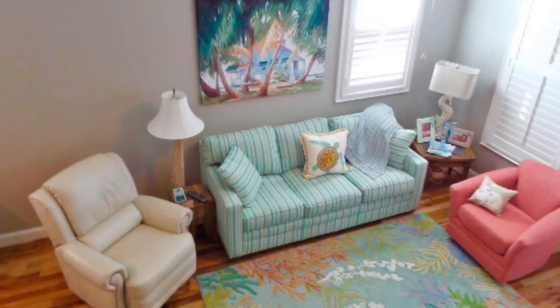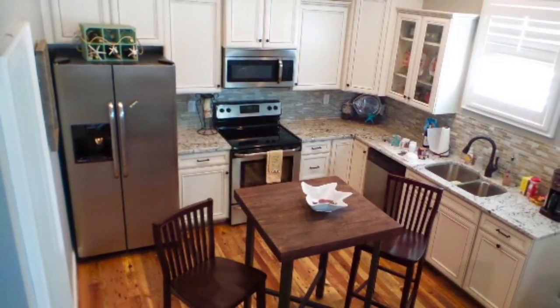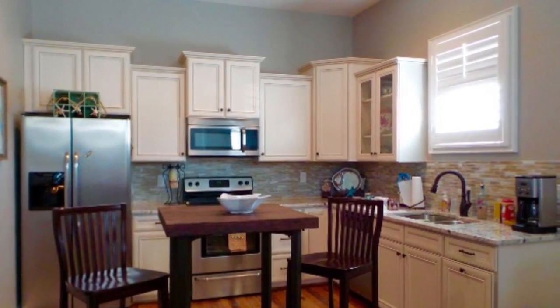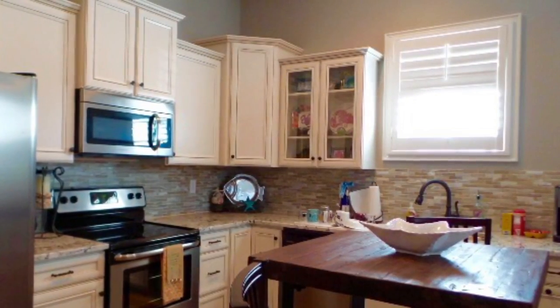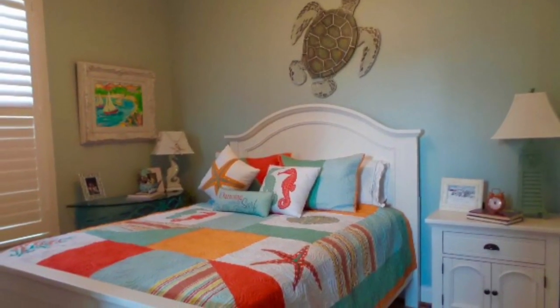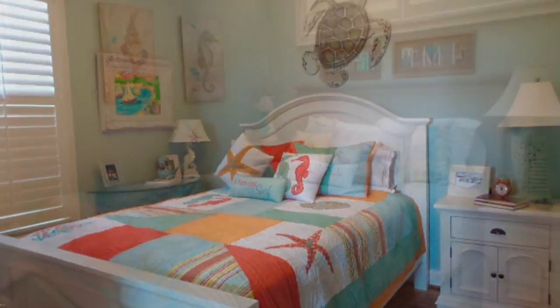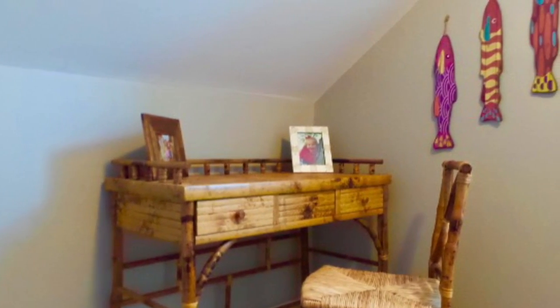The beautiful coastal decor is enhanced by granite countertops, stainless steel appliances, hardwood floors, and quality finishes. With two bedrooms and two baths, there is plenty of room for rest and relaxation. As a bonus, the spiral staircase takes you to a private hideaway. This home would be perfect for your own beach getaway or a vacation rental opportunity at $315,000.